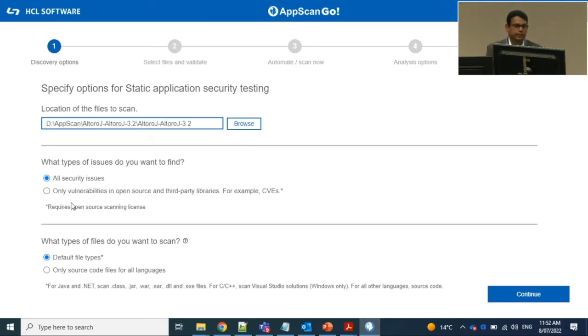Then you have an option here at the bottom. It asks what kind of scan you want to do. When you say all security scan, that's the default. That includes your static analysis and software composition analysis, both SCA. But if your license does not permit that, or you have chosen only one, say only the SCA, which is software composition on third-party libraries, you will have to select this. If you select all security, it does both. If your license does not have it, one of the radio buttons will not be enabled.